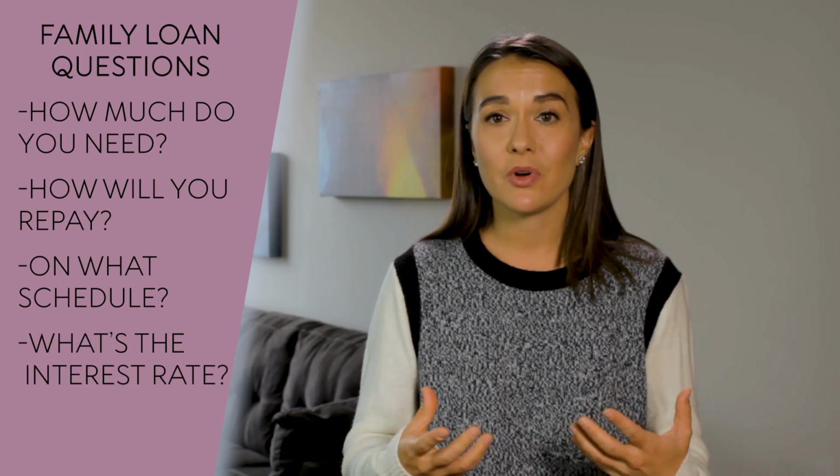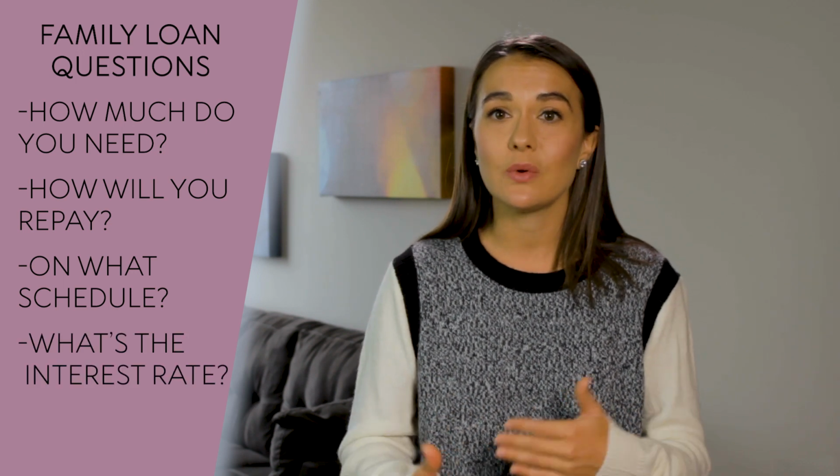If your family member is receptive to your proposition, you can draw up a contract with the terms of your agreement. This kind of clarity can help make sure that financial assistance doesn't turn into financial or emotional resentment, and can help keep you accountable to your agreement.